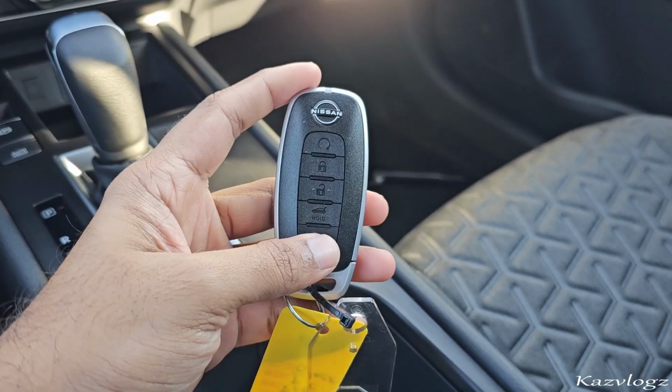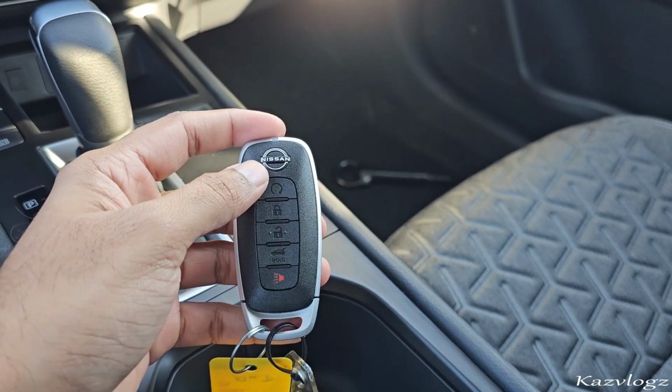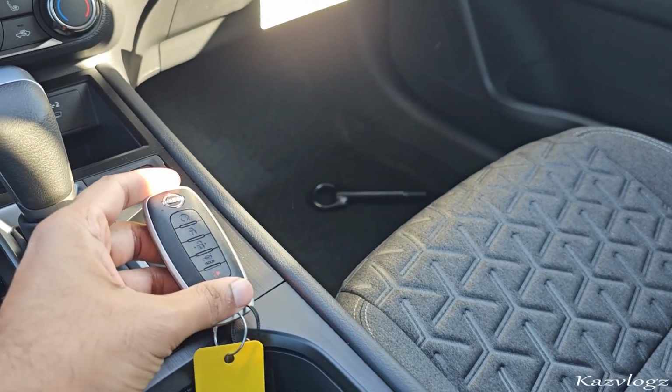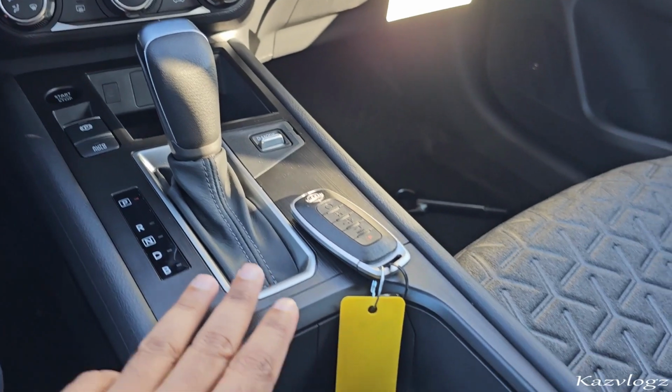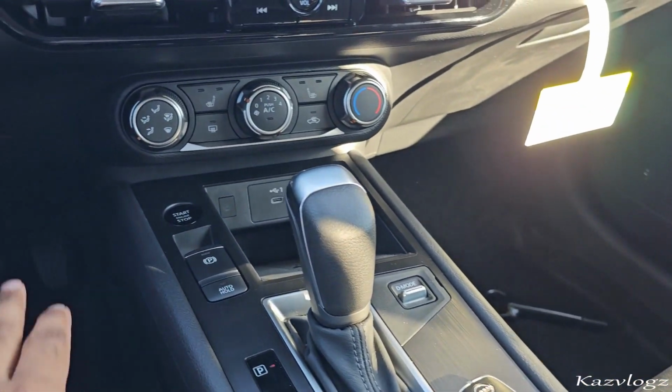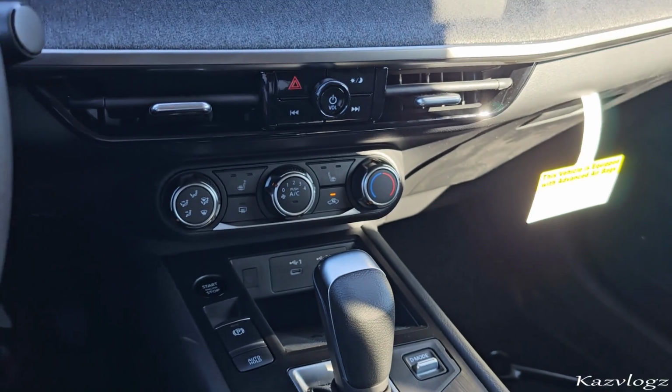It comes with a fine design key with several buttons on it for your lock, unlock, trunk opener, alert sound, as well as a button to remote engine start and stop your vehicle. Since it's a smart key, I can place it in one of the cup holders or at the top as well, and push the brake and press the engine start and stop button, which shall light up this vehicle.